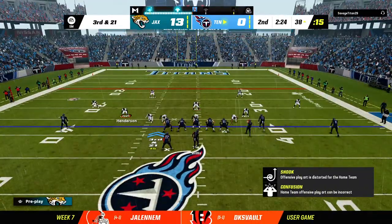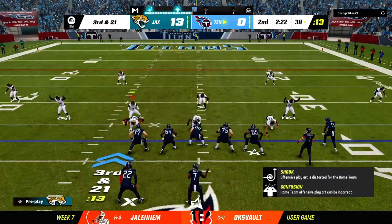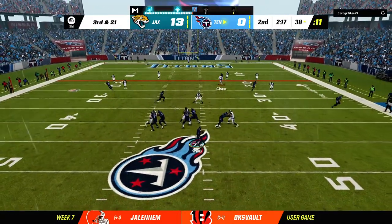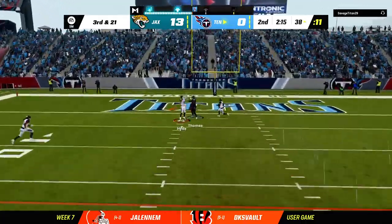Yeah, what's going on? It's not been their bread and butter. I don't know, is a blind squirrel finding a nut, or is this something they can build on? Well, they found some momentum. They found a crack in that offensive line, and they're putting it to good use.